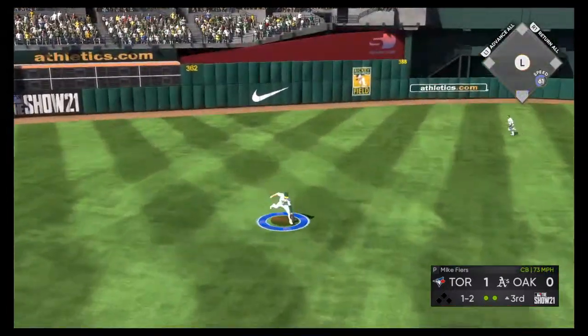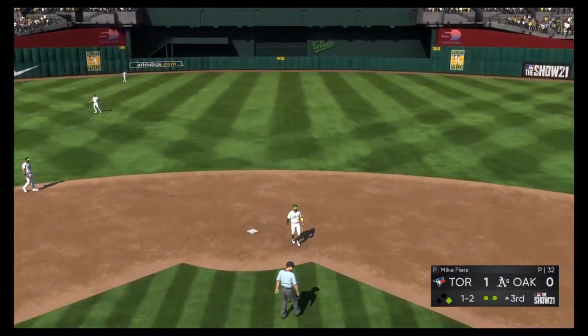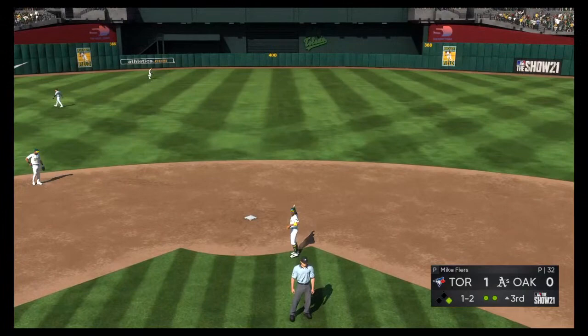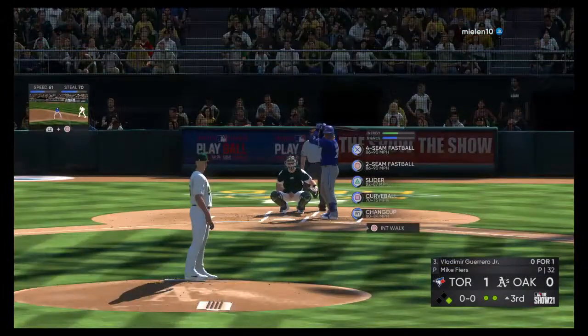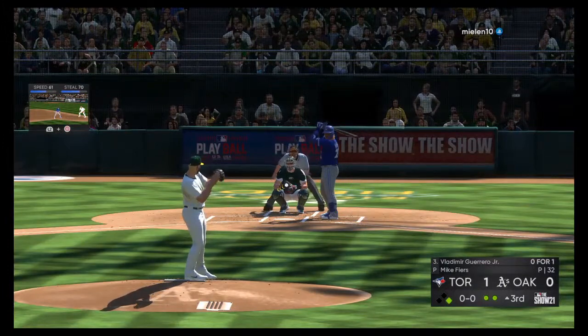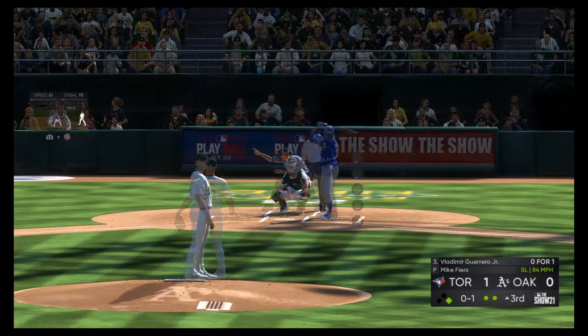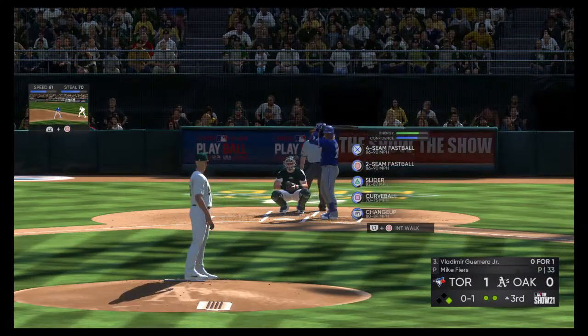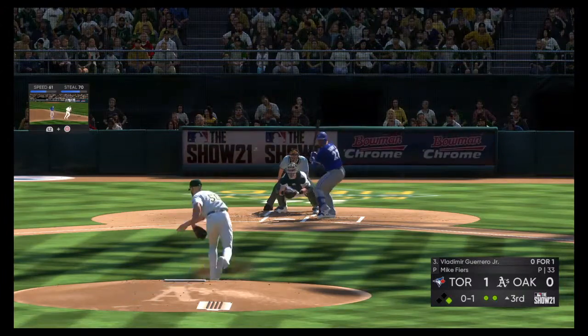This guy's got a good one, and he hasn't thrown it yet in this at-bat. Swing and a line drive. That gets down, and he's got himself a base hit. In now, Vladimir Guerrero Jr. as he overcommits here to a slider out of the zone. 1 strike to count. 0 for 1 for him here in this one.